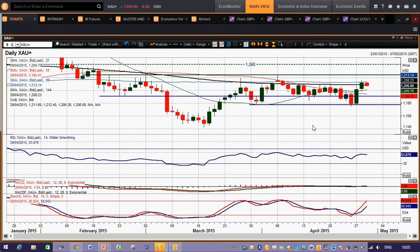Obviously, the FOMC tonight could have an impact on this chart. Any sort of surprise either way could well have an impact, either higher or lower. A hawkish surprise would be dollar strong and gold negative. A dovish surprise would be dollar negative and gold strong. So just look at it that way.